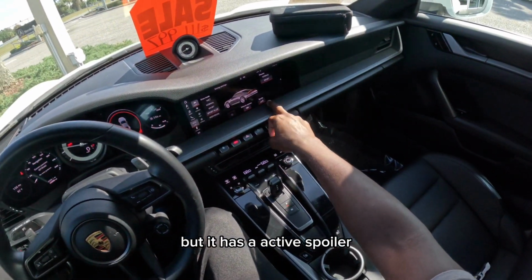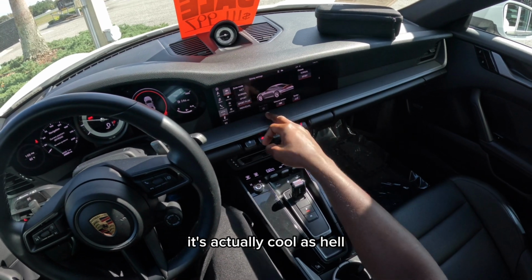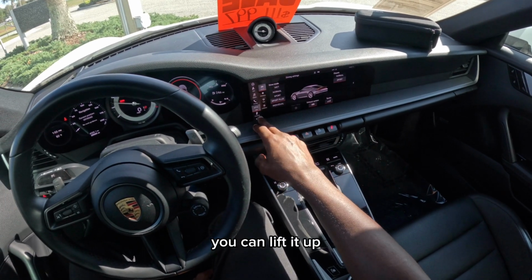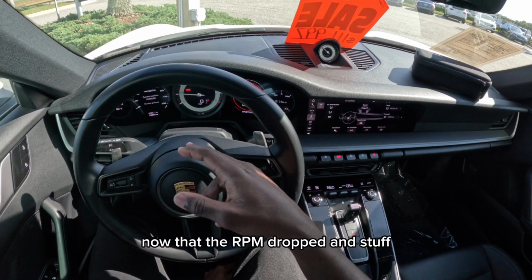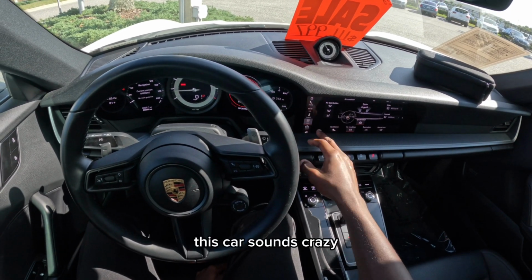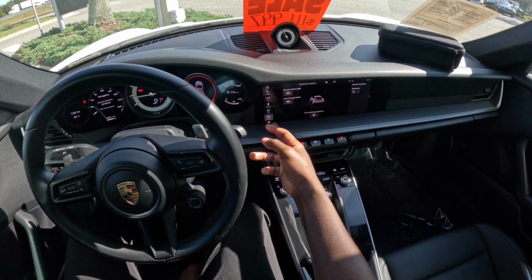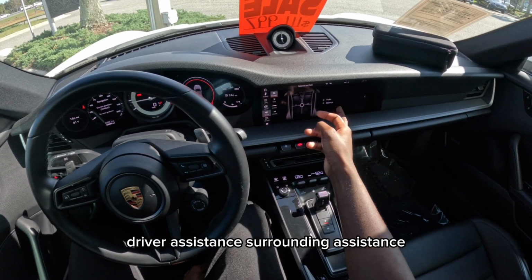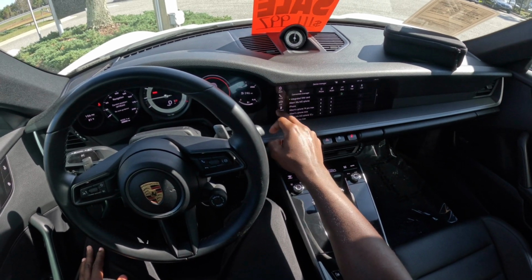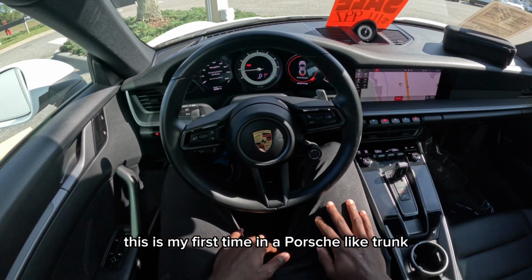It has an active spoiler. It's actually cool as hell. You can lift it up. Climate control. Now that the RPM dropped and stuff, this car sounds crazy. Your driver assistance, surrounding assistance. This is cool. This is my first time in a Porsche.